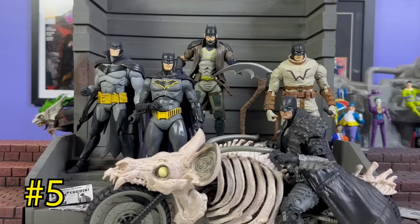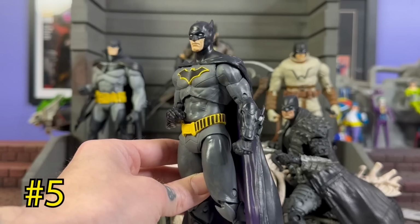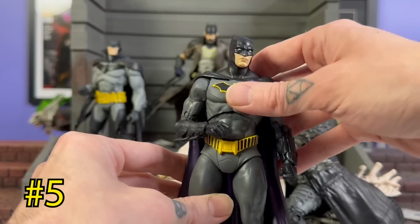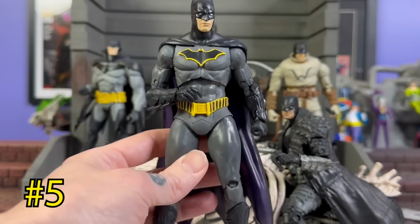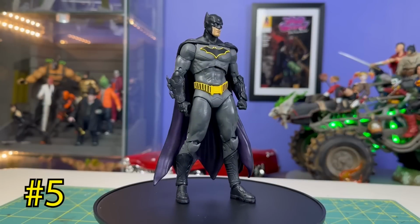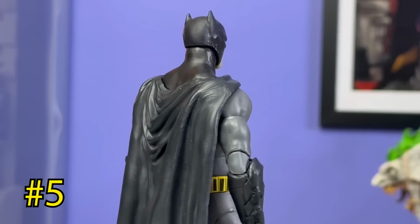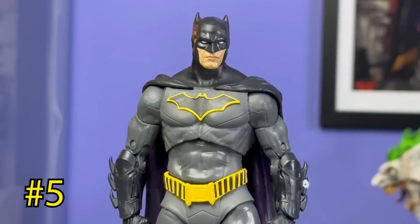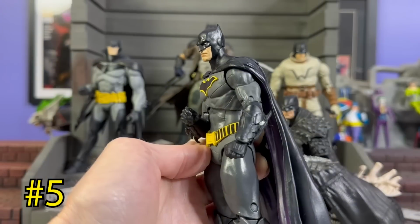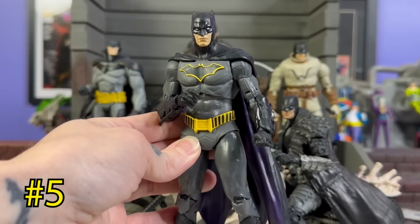All right, here's our top 5. Pressure's on. You got any predictions? Who's it going to be? Let's find out. Number 5 is Rebirth Batman. This is the most fun normal Batman in the entire Multiverse line. I really wish every figure was as fun to play with as this. It would be higher on my list, but I personally just don't care for the belt and the bat emblem here. But if you are looking for a regular Batman and a pocket fig at that, this is the one to go for in the DC Multiverse line.